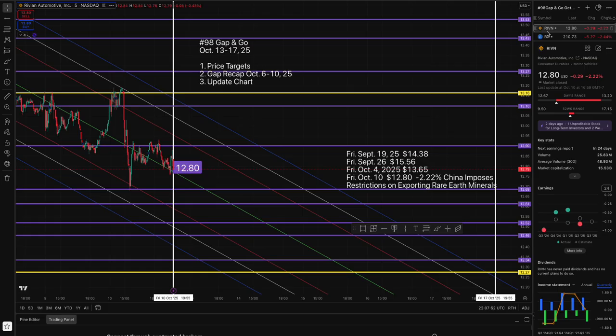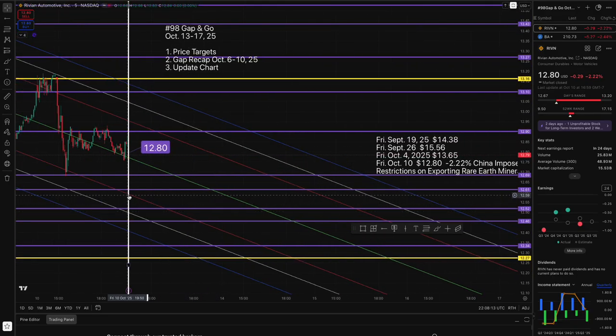So speaking of paying for it, Rivn, we ended the day at $12.80, down 2.22%. To the north side takes us to 12.95, 13.04, 13.14. To the south side, one level of support and a potential buy-in area and a potential stop-loss area takes us to 12.59. Below that, 12.49, and another place to put a stop-loss, 12.41.